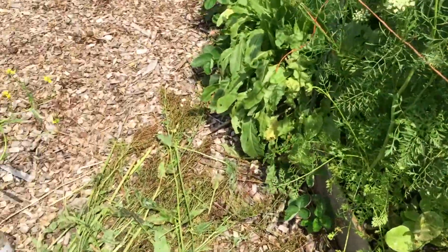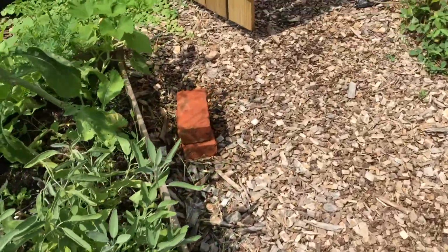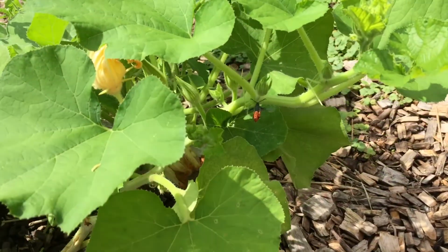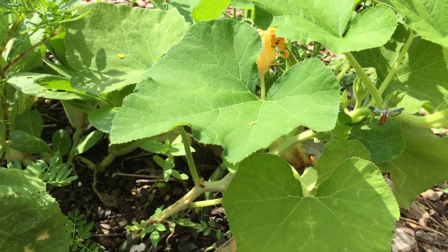Okay, that's it for this week, I think. Uh-oh, you see that? That's squash vine borer moth, in case you didn't know what it looked like. Okay, I'm gonna take care of that.